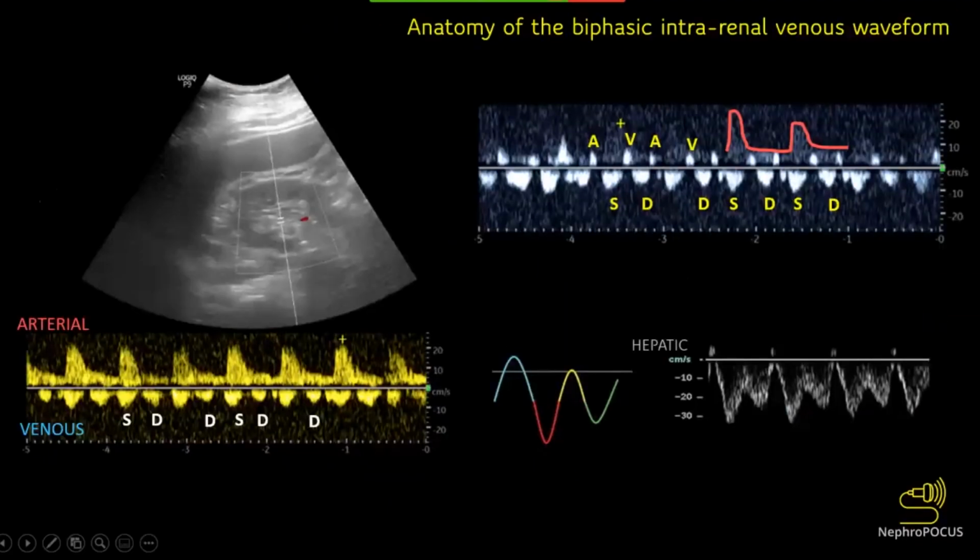So actually, if you take a closer look at it, and if you manage not to get the arterial tracing and just get the venous tracing, you'll see A and V waves, which is pretty much similar to that of the hepatic vein waveform. So you see the S wave. Actually, you can see the faint arterial tracing here. So this corresponds to systole, and here is the D wave, which corresponds to diastole. In between S and D, you have the V wave, like you see in the hepatic vein, and here you have the A wave. So that's a nice example showing the anatomy of the biphasic, or S and D, intrarenal waveform pattern.